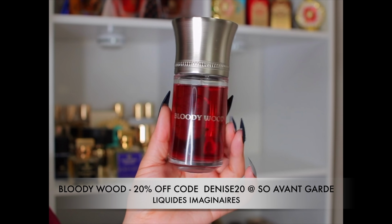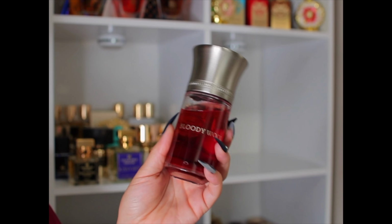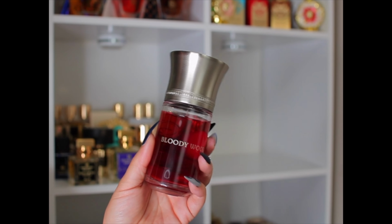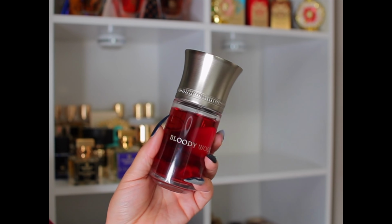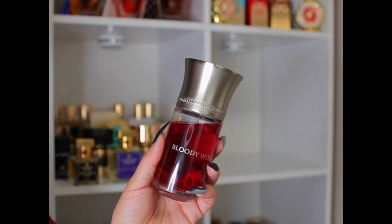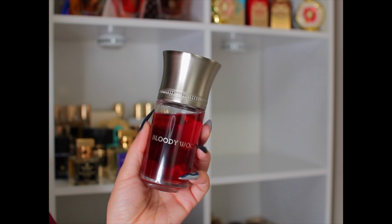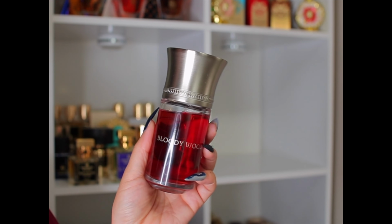Liquides Imaginaires Bloody Wood. Nobody really talks about this fragrance. I like it. It's not my favorite in my collection, but I do like it. As you can see, I've worn it. This is like red wine, literal red wine. You're definitely gonna smell red wine, but it's not as woody as I thought it was gonna be. It's like red wine and powdery type of iris to me.